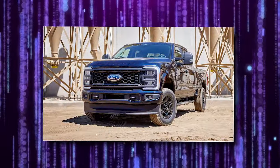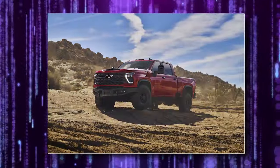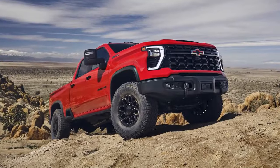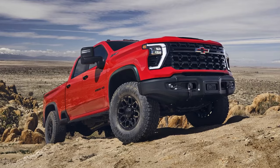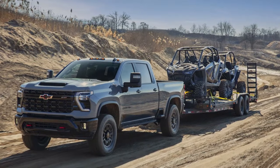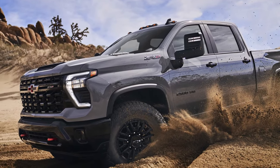With the Ford F-250 Tremor, the Dodge 2500 Power Wagon, and now the Chevy Silverado 2500 HD ZR2, truck buyers may be experiencing some paralysis by analysis. Which is the biggest and baddest of them all? We all have our favorites, but man, the Chevy ZR2 in Bison spec is simply staggering.